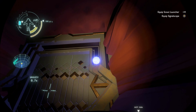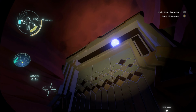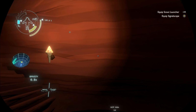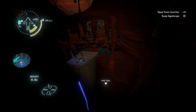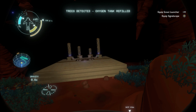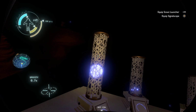Welcome to the Sunless City. And what's up the stairs behind us again? I know I ask this every time. It's just the observatory spot. It's another place you can see the anglerfish from. Alright. Alright. Got my trees. Alright, now... turn on the lights.